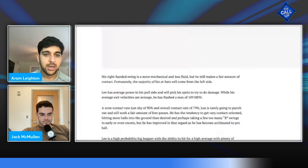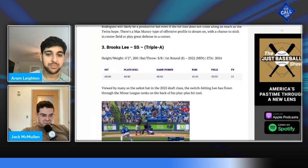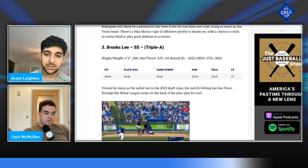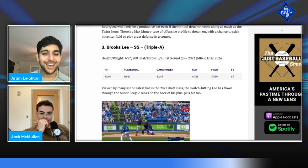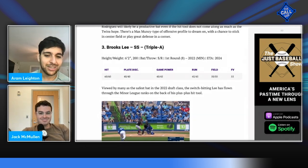Number 3, a guy that we probably don't need to spend too much time on because we've talked about him a lot and he hasn't played really at all this year. Brooks Lee, shortstop, currently on the IL in AAA. This is one of my favorite swings, by the way, this home run off of Emmanuel Rodriguez, if you're watching on YouTube. I love the bat drop behind him. His lefty swing is so much better than his righty swing. To me, it's not even close.